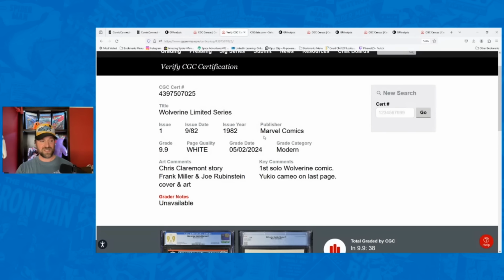It seems like CGC is doing comparative grading for these really high grade books, these 9.9s and these 10s. And this was a 25 book Wolverine limited series #1 submission, and you got like 12% 9.9s, 4% 10s, and the rest 9.8s. I wouldn't be shocked if this was 25 of these books cracked out and all sent in together, 25 9.8s. But going with that, I kind of wanted to talk about what are some other books that might be at risk of this.